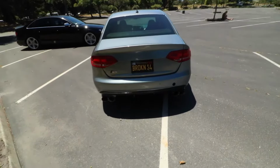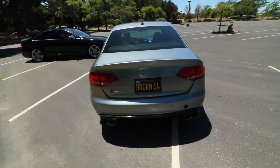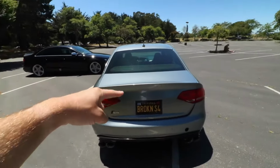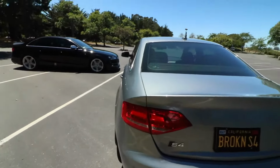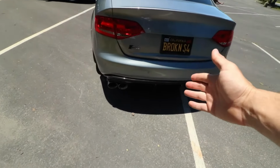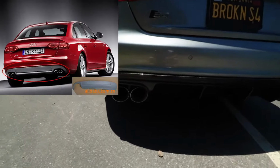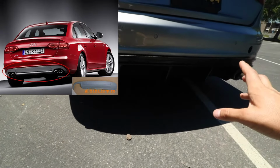So it's a little bit harder to tell because both these S4s are modified by their diffusers, and he has a trunk lip, I don't anymore. But the main differences between the B8 and the B8.5 is gonna be, in the back end, the taillights and then the stock diffuser. We don't have a stock diffuser to show you, but the stock one does not have these aggressive blades in the back, and it's not carbon fiber.